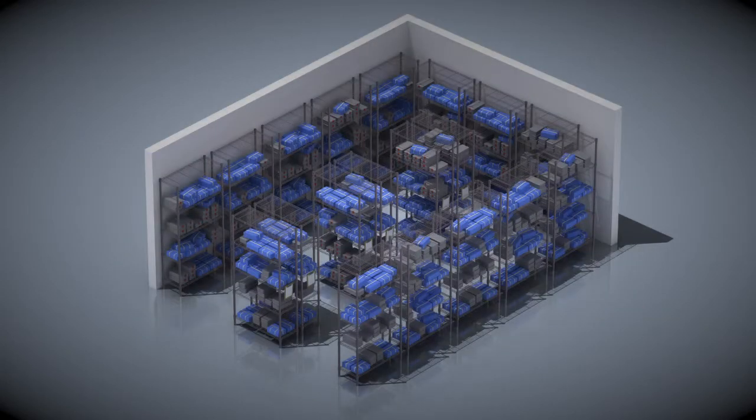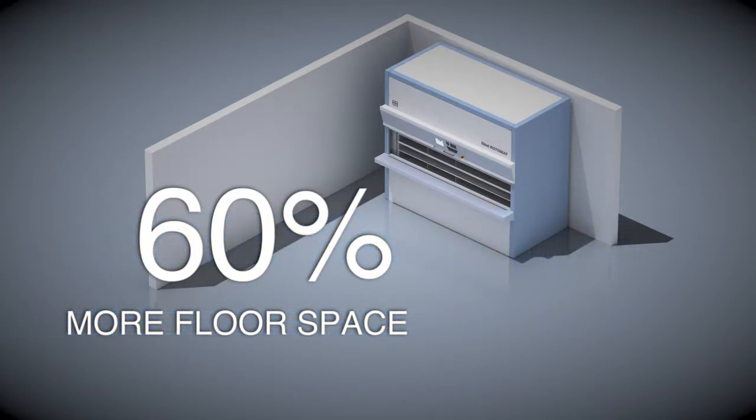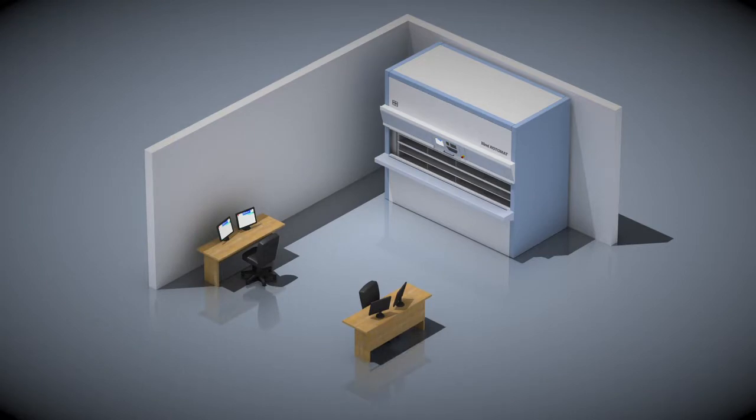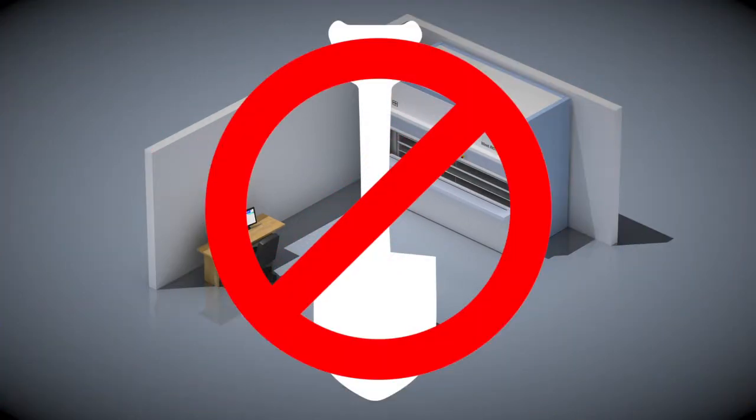The Hanel Rotomat solves all of these issues, starting with a reduction of 60% or more in the footprint of your storage area, providing you with additional floor space for other uses, and a huge cost savings compared to new construction to expand existing facilities.